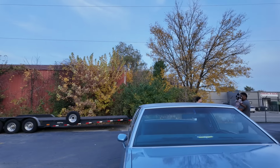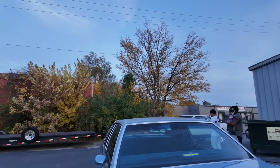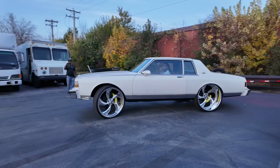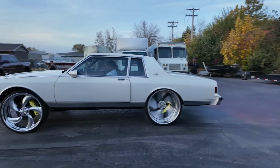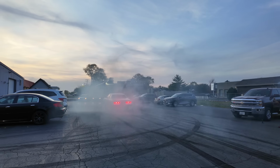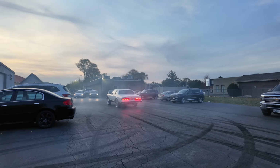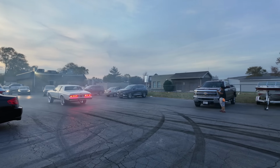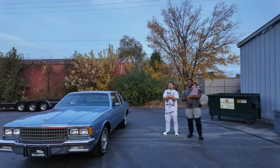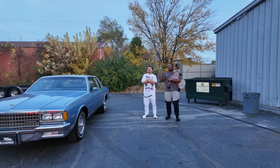Then it turned off. Man, that thing just sounds so nasty. It sounds like we at the track. I would drive that to the crib. You drive to the crib? No, you wouldn't. You'll be outside. Hell yeah, I'm out. You'll be outside.